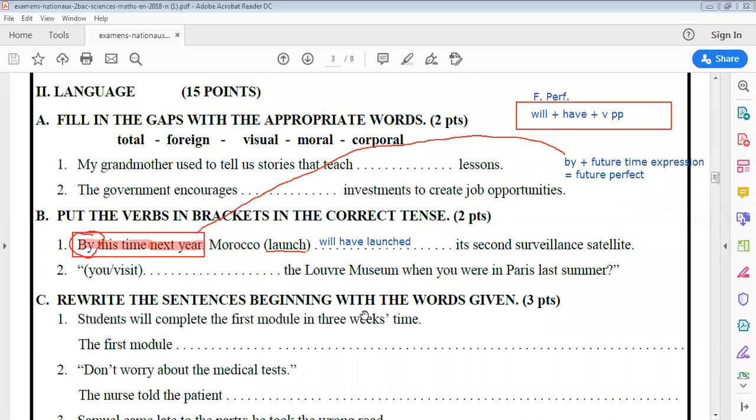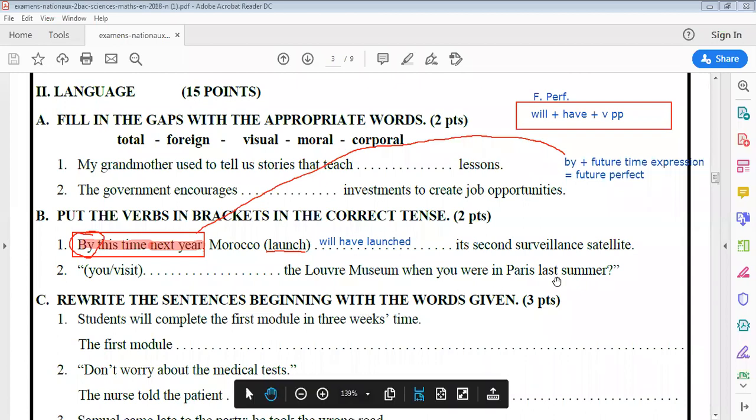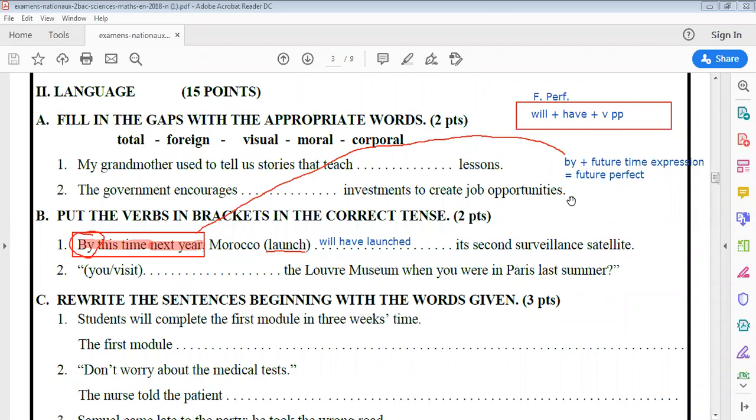So, you visit the Louvre Museum when you were in Paris last summer? What do we have here in terms of time? It's a past. Simple past. It's a question. Last summer. Yeah, last summer. It's a good point. Who said it's a question? That's a very good point. It is a question, which means that some modification will happen here. That's very important to point out. What else? Last summer. There we go. This is our time expression, right? Now, with this type of time expression, what is the tense that we need to use? It's the simple past.